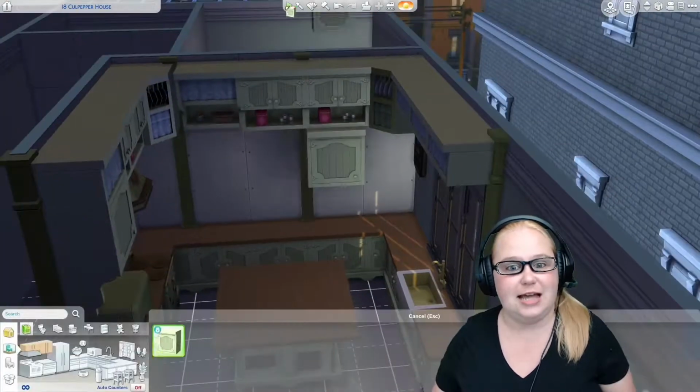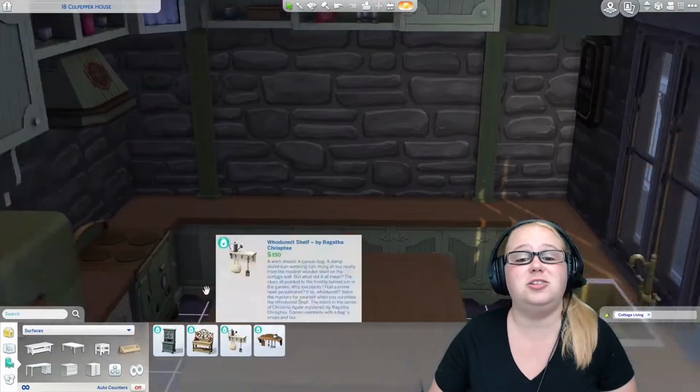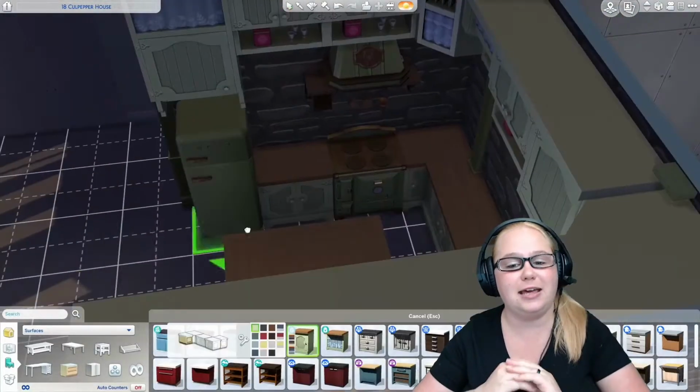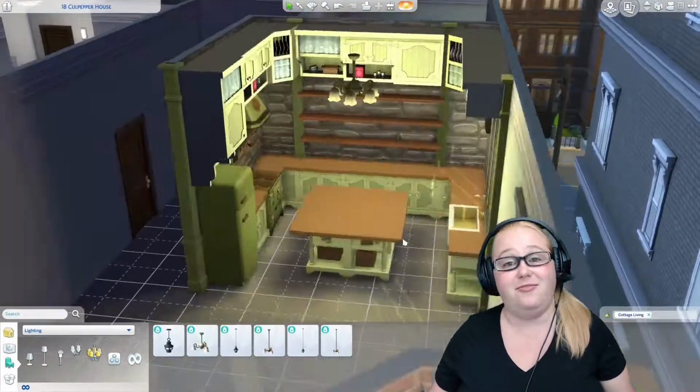I really loved the idea of making an apartment using the cottage living lifestyle. So I decided to do that. Now, I am renovating the exact same apartment as she did. However, I am using a completely different floor plan. Like, our builds end up being very, very different.